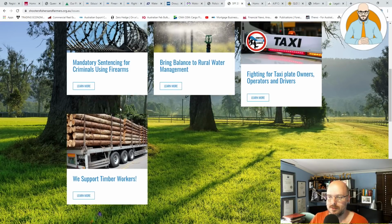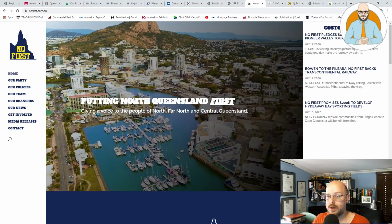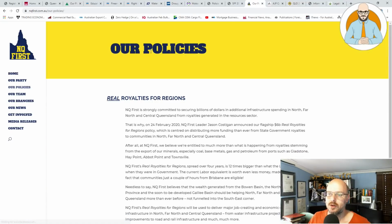Okay, so there you go. We support timber workers. Then we have the North Queensland Party. So they pledged $4.5 million to kickstart Pioneer Valley Tourist Railway, Bowen to Pilbara. North Queensland First backs Transcontinental Railway. North Queensland First promises 200k to develop Hideaway Bay Sports Field. So a regional party for North Queensland. Look at some of their policies. Real royalties for regions. Okay, that's their policy.